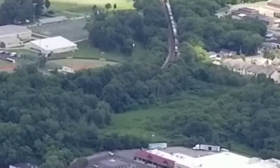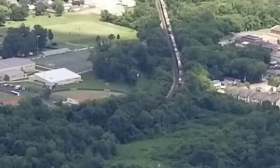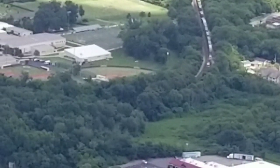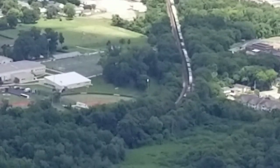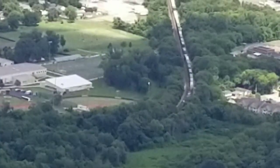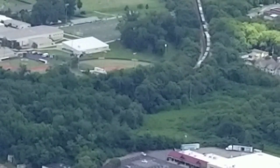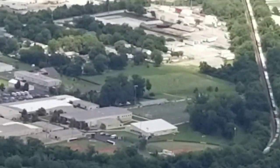How far did it go before we came in, through the end of the track? End of the track. That's where it came in at. Still coming around that bend.